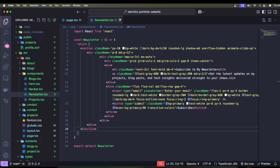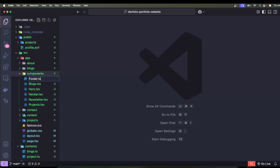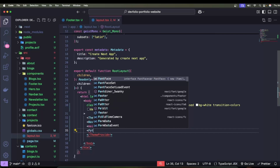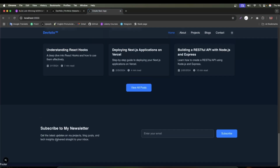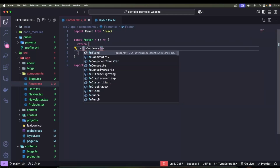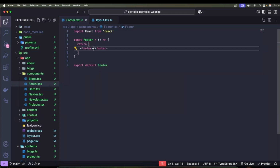So for making these, let me close all of these stuff, and inside this component folder we'll have a footer.tsx. Okay, rfc, React functional component, and here we'll go to the layout, and now instead of this footer element we'll import the footer component. Let me import it, and now I think here we'll have the footer. So let's design this footer section, and for making this we will simply define semantic tag, that is actually footer, and inside this footer we can have some styling.